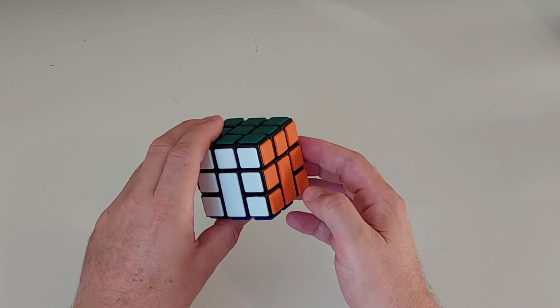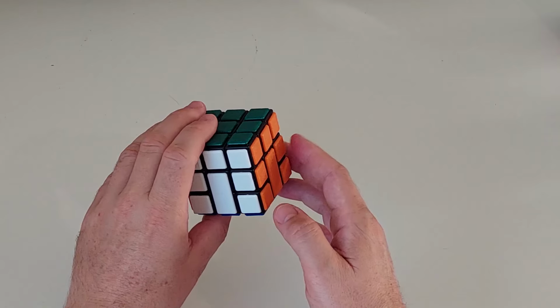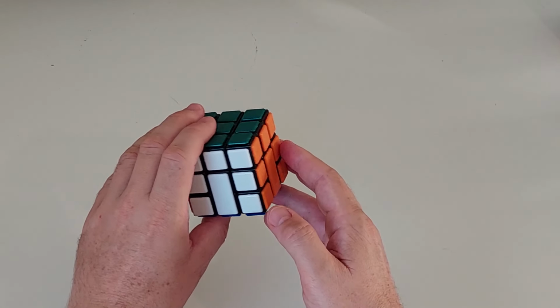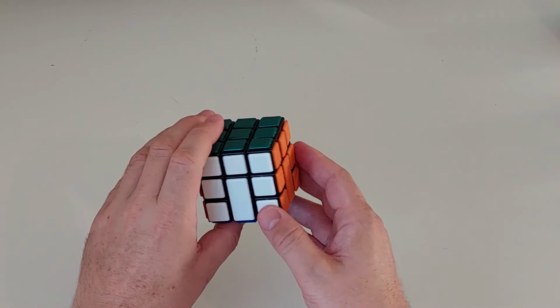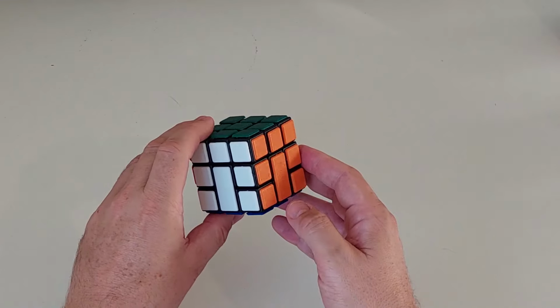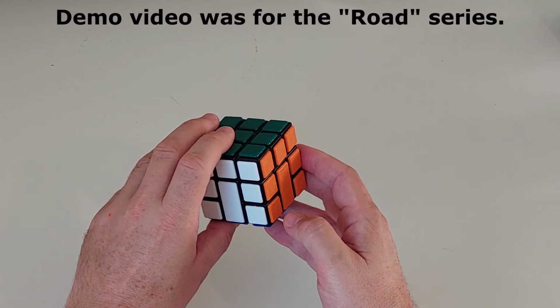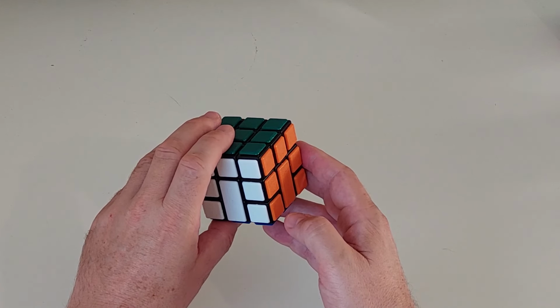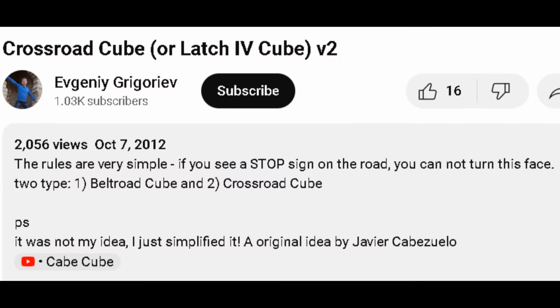But what I'm most interested in is the credit that is given to Evgeny Grigoriev for this cube. I'm not entirely sure why. Let's take you through it. This one, when it was released by Calvin's Puzzles, there was a demo video put out by Evgeny. And on that video, he actually said, "This was not my original idea. It belonged to someone called Javier somebody or other."